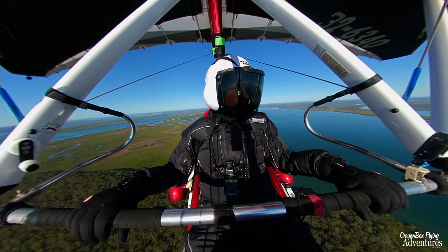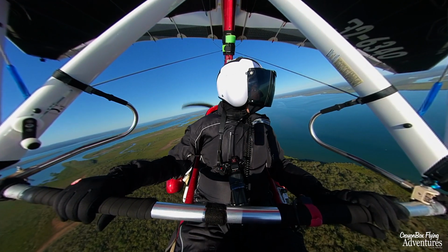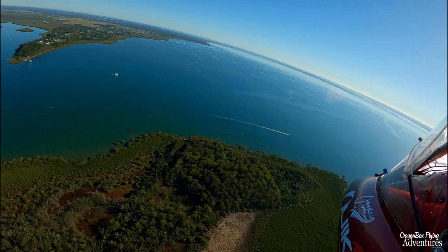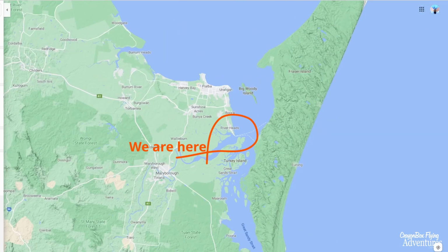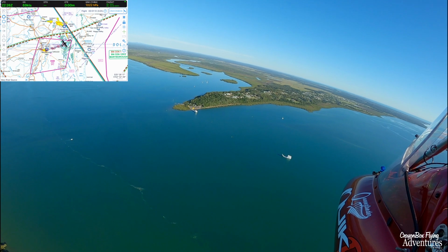So here we go, we'll do a U-ey now. This is River Heads. The river enters Sandy Straits from here, and then it becomes a salty, well it's already brackish, but then it heads out to the Hervey Bay, Platypus Bay kind of area. And really then becomes the ocean.